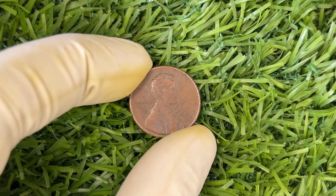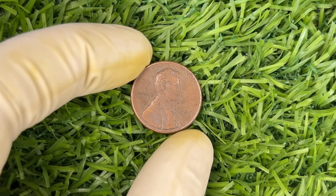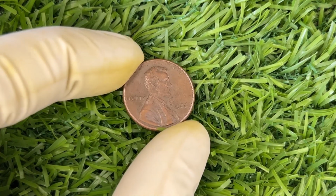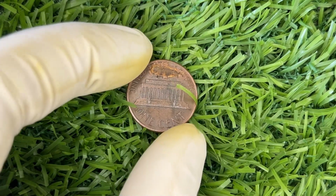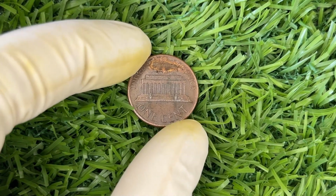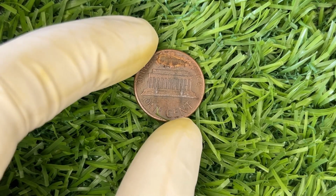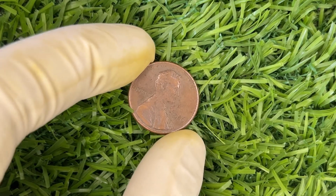Now, let's get down to business. To determine if your 1986 penny is the jackpot, you need to look for three key features: no mint mark under the date. This is the most obvious indicator. You'll need to have your coin authenticated by a professional grading service, such as PCGS or NGC, to confirm its value. Once you've verified these traits, the next step is selling.